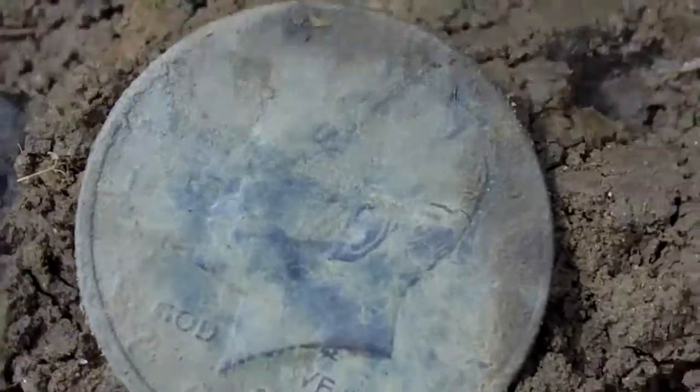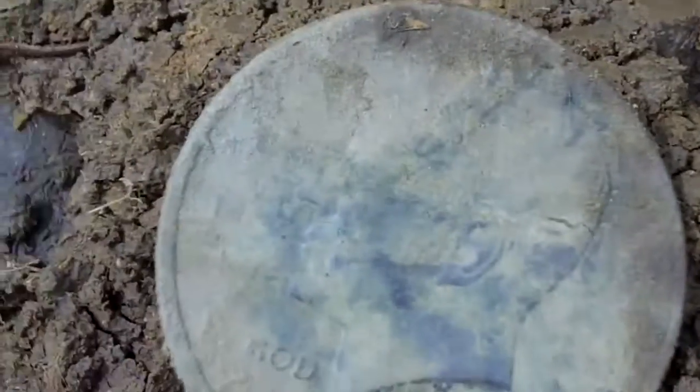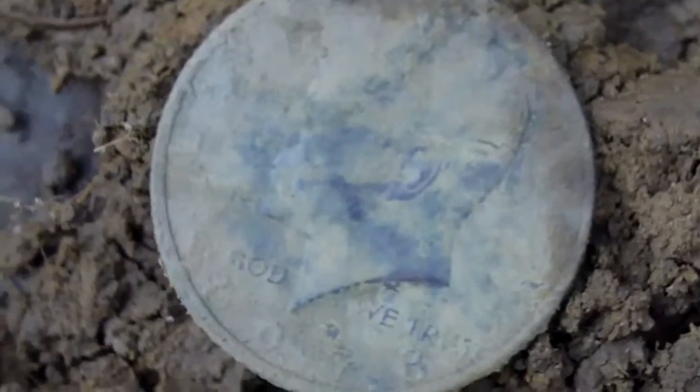1978 Kennedy. Let me see if I can get in on that a little bit closer. There, yeah, and look right there, you can see the spot it was laying on. Still not silver, but still a nice find. We'll be back with more.